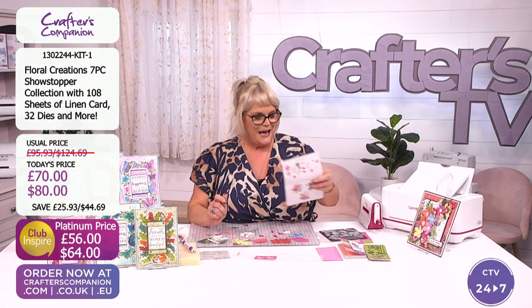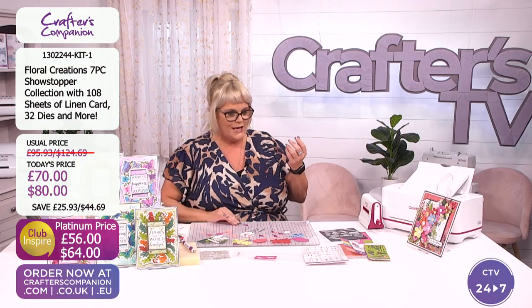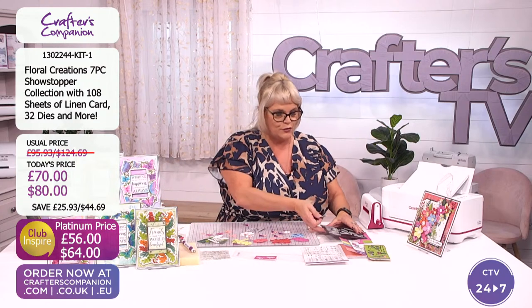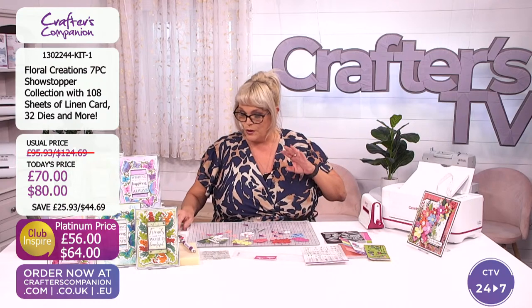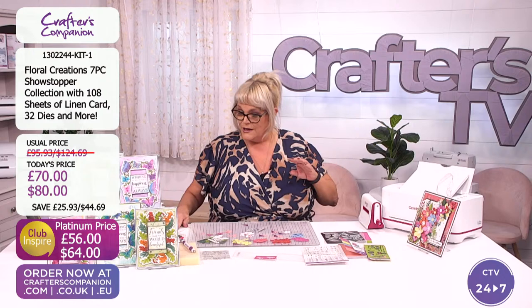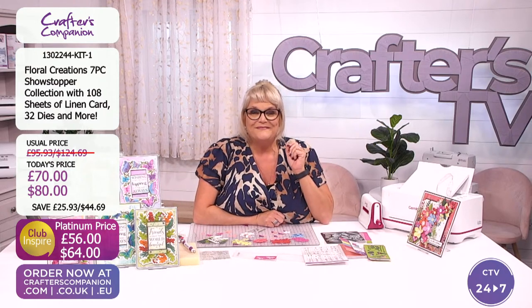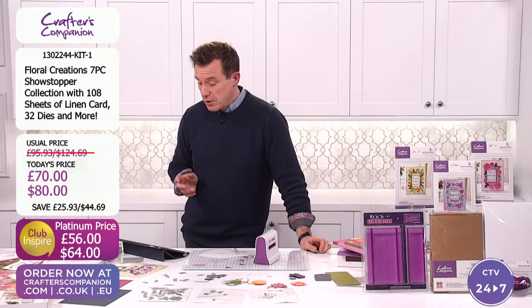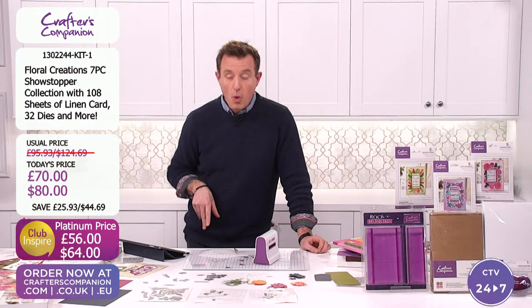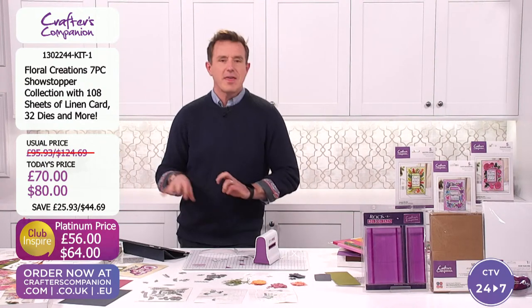Have a go. This is the thing about this floral set. Lots of different ways that you can create your flowers and your florals, which is why I love it so much. I'm not going to lie, possibly one of my favourite collections that we've launched this year. Seriously good. It is fantastic. It does look like an explosion here, doesn't it? If you do want to, I would show you the Floral Creations collection, but I don't know where it's gone.